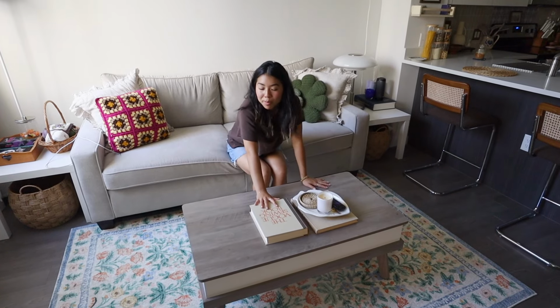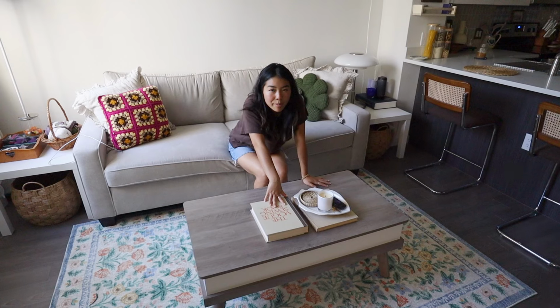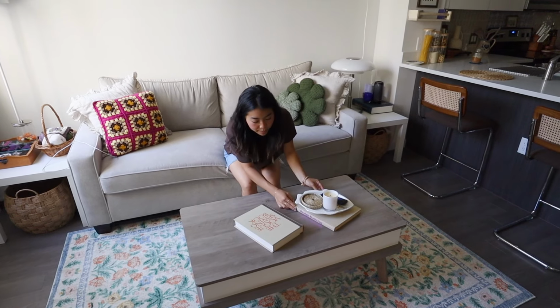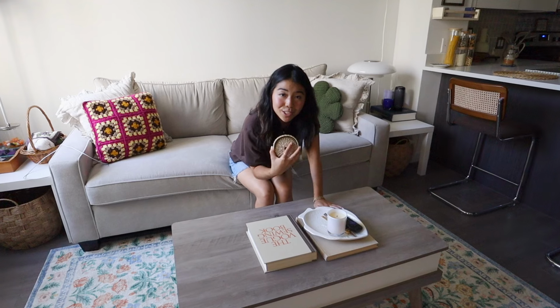And then right on top of this coffee table, I have this book. It's a Vogue sewing book that I got from an estate sale. This is a knitting book from the thrift store. And then this was thrifted, this little fish tray. I have some coasters. These are from IKEA.